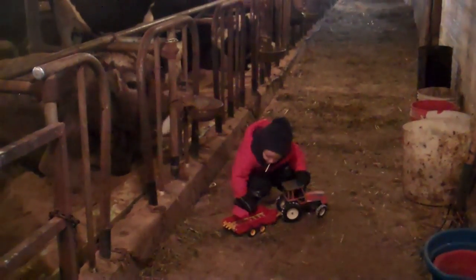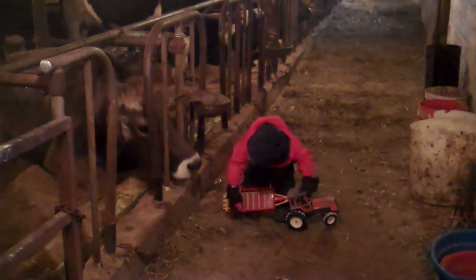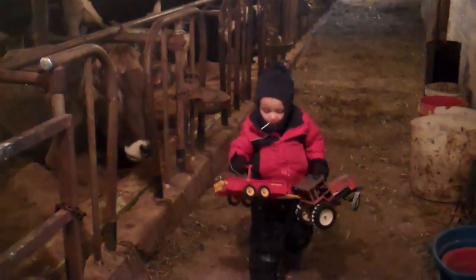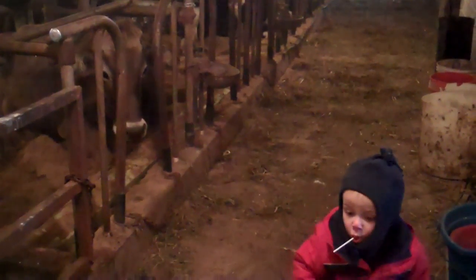One great thing about our family operation is that it truly is family, and our kids are a part of what we do on a daily basis. The cows are comfortable around our children, and they help us out whenever they can with chores.